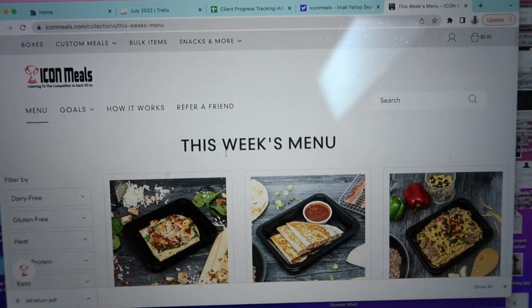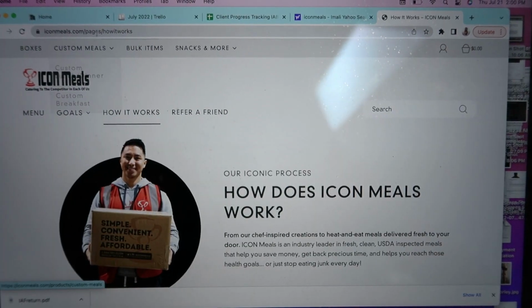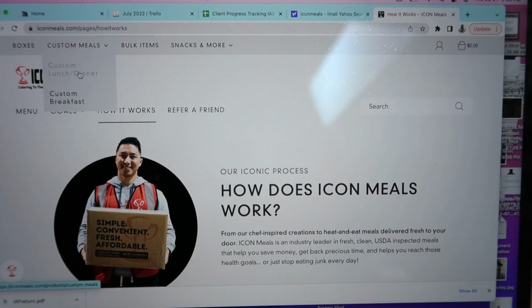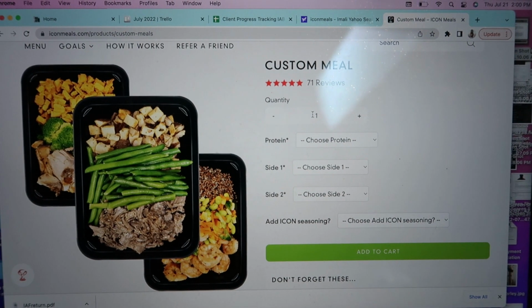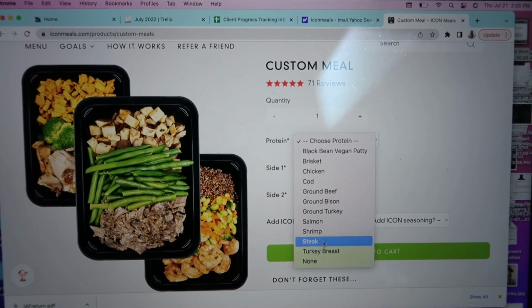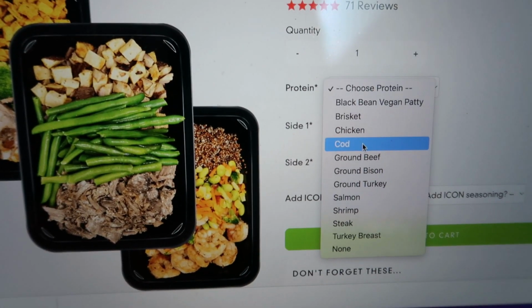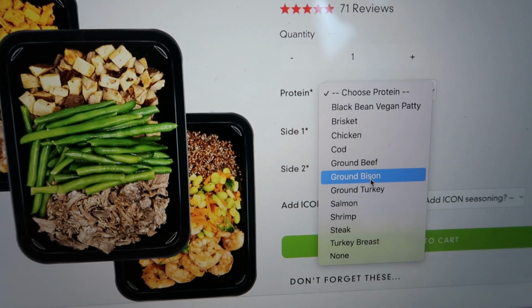I will create my own meals, which they just changed the site. So I think that, oh, here we go. Custom meals up here, and I can click on custom lunch and dinner. And the really cool thing is you could choose how many you want. You choose the type of protein. They have a ton of different protein options here. I normally will do ground turkey or I'll do ground bison, which I really, really like.